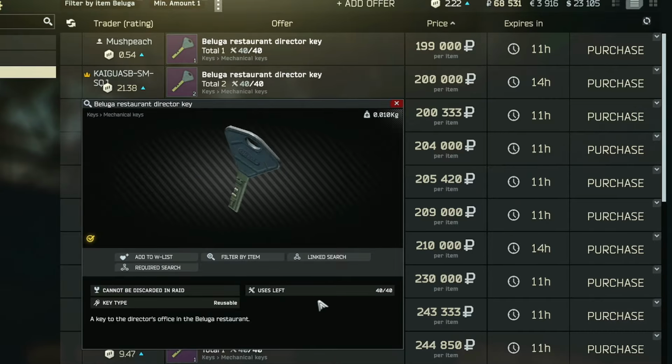If you do want this key, it can spawn in the pockets and bags of scavs as well as in jackets or in drawers, or you can always buy it from the flea market if you're unable to find it in raid. However, now with the addition of this new task, it has definitely increased the price of the key exponentially. Before the task was added, you could buy the key for between 30 and 60k rubles, and now as you can see, that's not the case.